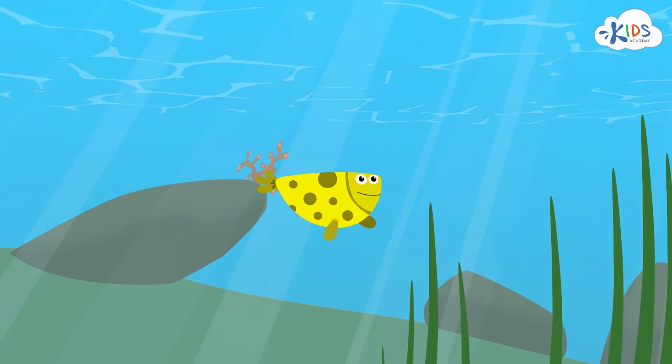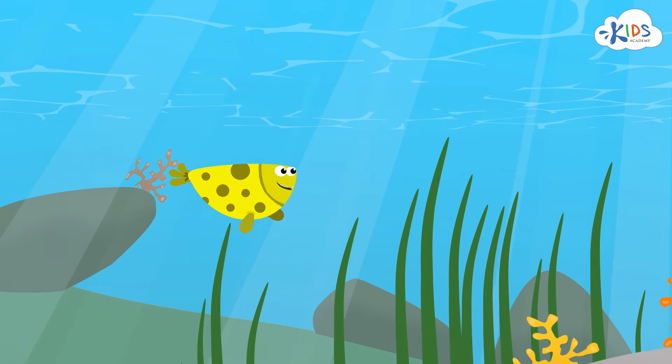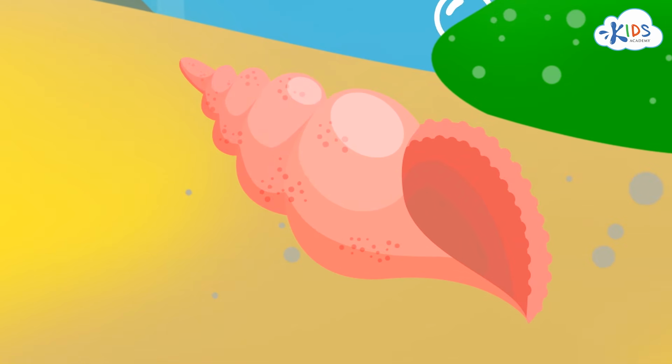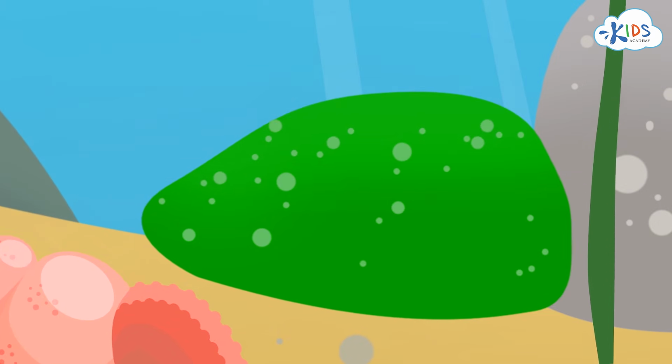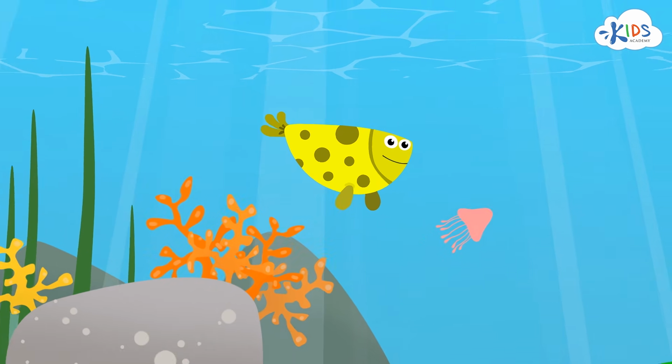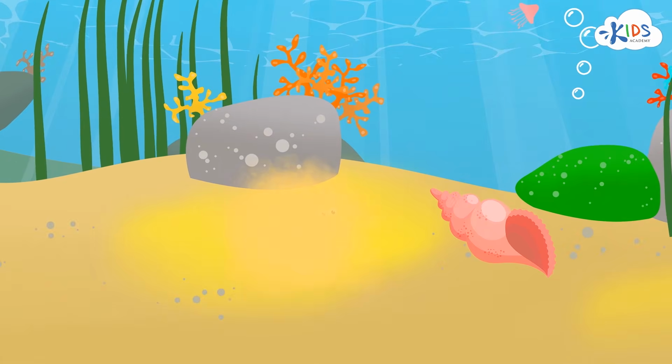Oh, thanks. Where can I hide? In the yellow sand? By that orange coral reef? Maybe near that pink seashell? Or by the green stone? You got it! I'll hide in the yellow sand because I'm yellow too, and the shark will not see me!